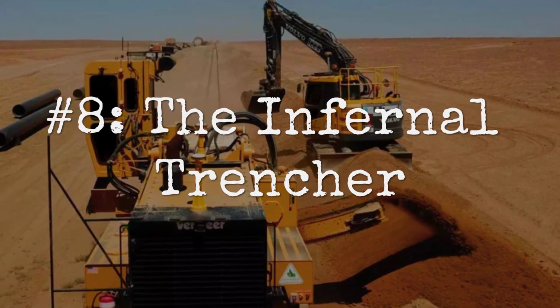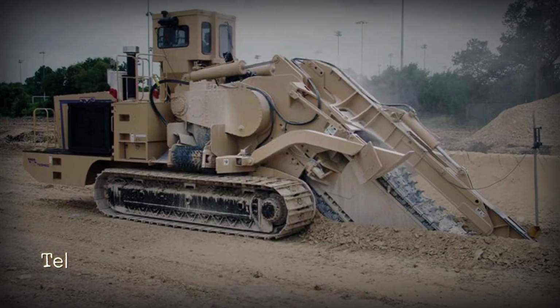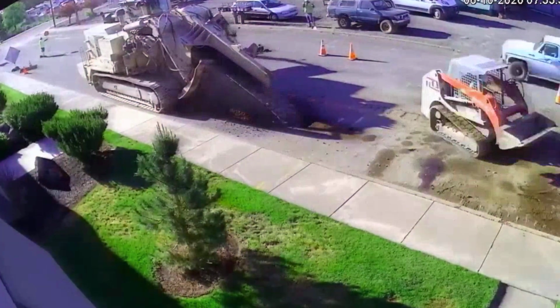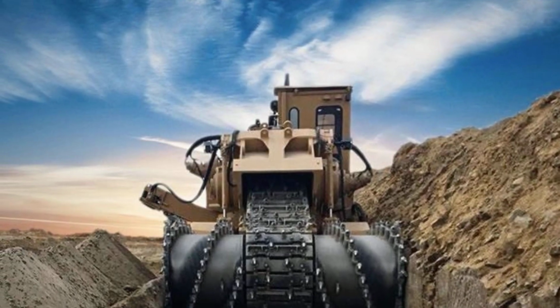Number 8. The Infernal Trencher. Imagine a machine that slowly advances through the desert, splitting the earth open like butter. That is exactly what the Tessmec TRS-1385 does. Known in engineering circles as the most powerful chain trencher in the world, it was designed to bury pipes and electrical cables at great depths, and it does so at a speed that seems impossible for its size.